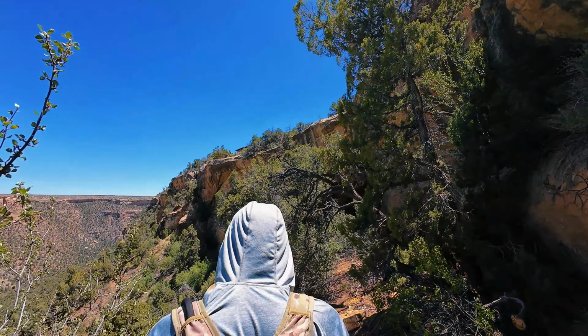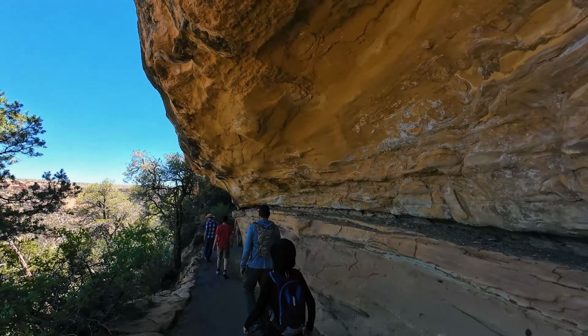The visitor center actually has a structure you can squeeze through to make sure you fit. We somehow missed that, so I was paranoid the whole way up that I would get stuck. Once we caught the first glimpse of the ladder, we realized that just getting into this cliff dwelling was a major part of the experience.